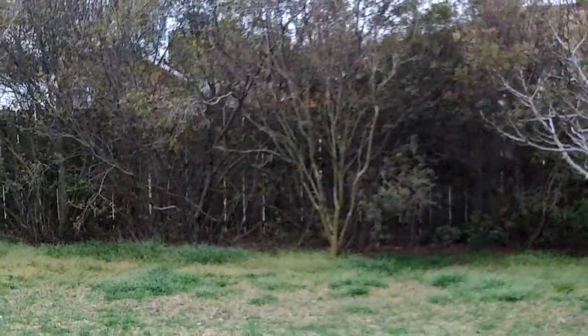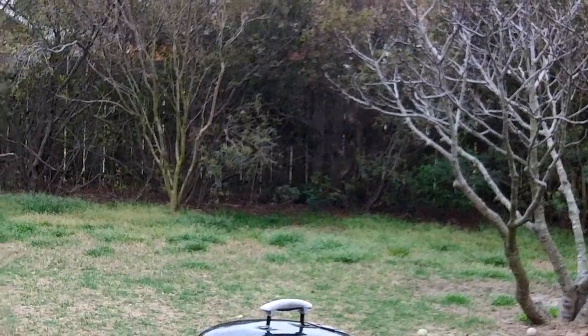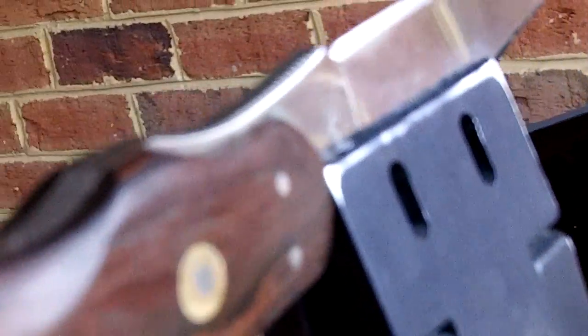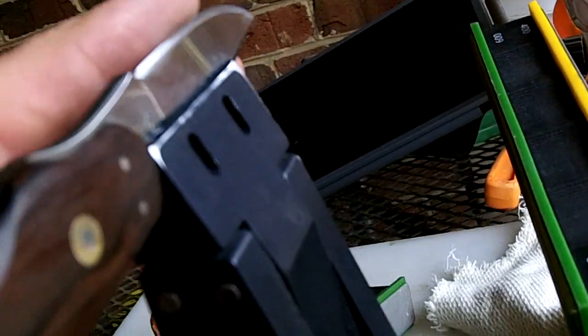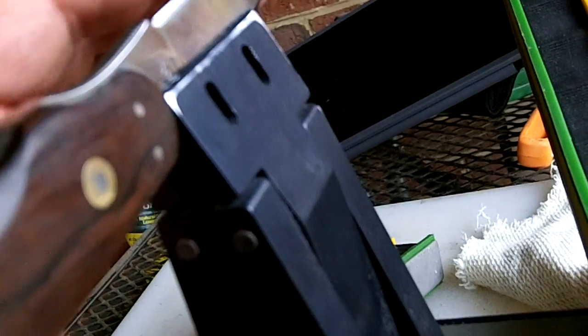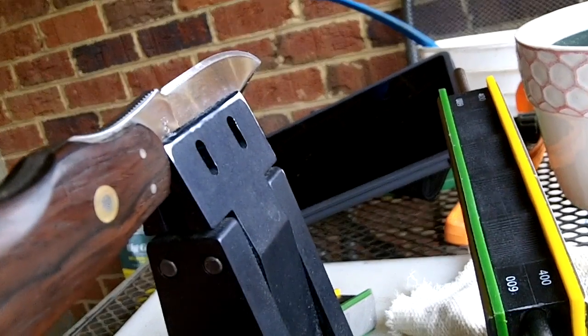Wednesday morning finds me outside. It's about 10 o'clock, I guess. I'm sharpening a... Remember that little Beretta knife we got? I'm sharpening it on the Wicked Edge this morning. Coming along nice. The doorbell rang.